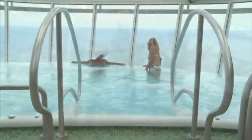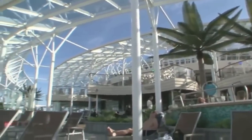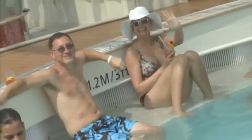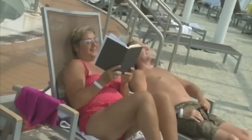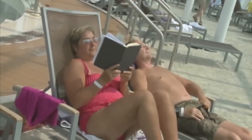Prefer a slower pace? The Solarium is a tranquil grown-up environment with plush seating and loungers. It's quiet, relaxing, and simply beautiful. Though it too has its wild side.